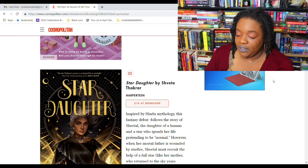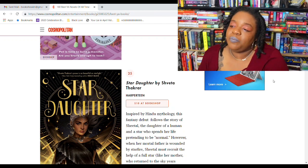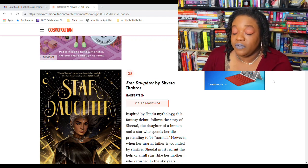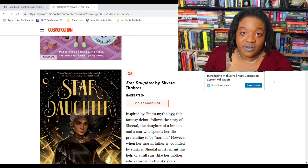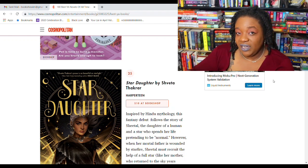I think that you have to acknowledge that publishing in the past hasn't always been super diverse. It does not mean that some of those books that were published 20 years ago were not worth putting on here. And you did have diverse writers back then. They just weren't getting the market that they're getting right now.